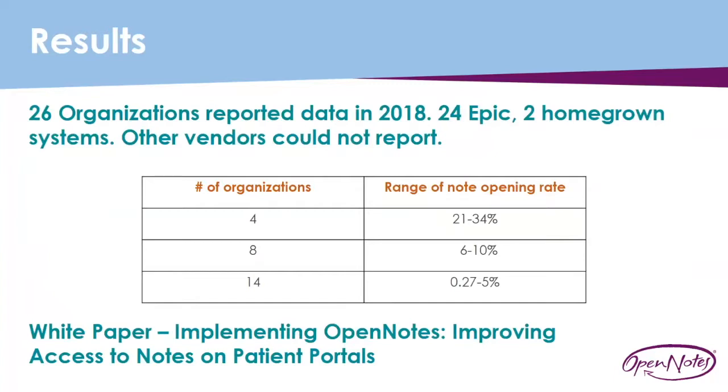As you can see, results fell in 3 tiers. We had 4 organizations, 2 of which were homegrown systems, in the best performing tier, with notes being opened between 21 and 34%. We had a middle tier in which 6 to 10% of notes were being opened. And then we had a bottom tier, and it got quite low, as you can see, where really only a tiny fraction of patients were opening those notes.